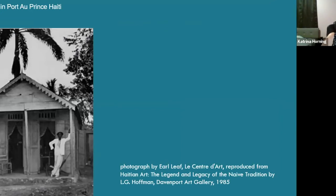This one is another shotgun house. They call it a calle house in Cuba, in Haiti. And it has the gingerbread on it, in the gable. And it also has 2 bays. If one of those was a window and the other one was a door, it would be basically our houses.